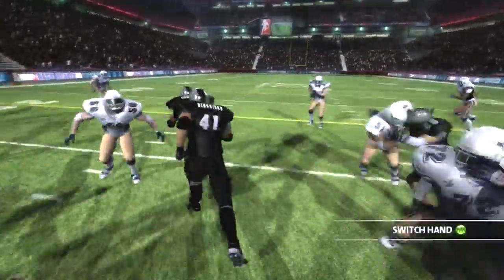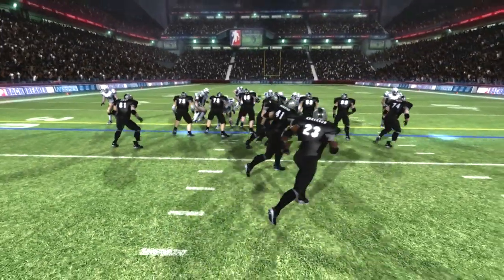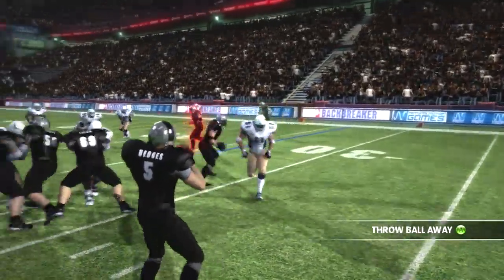Nobody's there. So back on offense, Dalton Hendricks, 7-yard gain right up the gut. Then we go to the outside to Anderson. He would pick up the first down and 9 yards. 16 yards to this point.